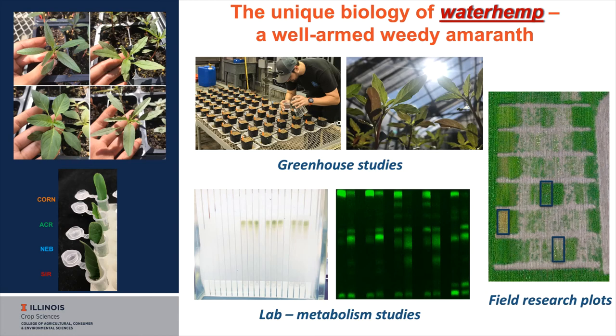Okay, the last slide. So I'd say the biggest weed in our state is called water hemp. It's a weedy amaranth. There are some cultivated grain amaranths. You may have heard of quinoa, also is related, but water hemp is a very, very serious weed. The picture on the upper left-hand corner are water hemp plants we're growing in the greenhouse.